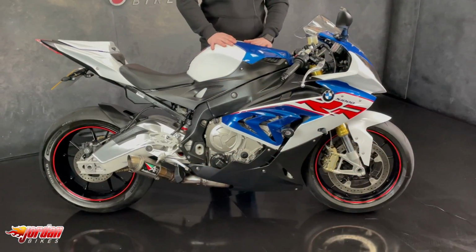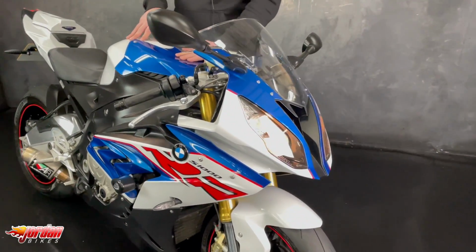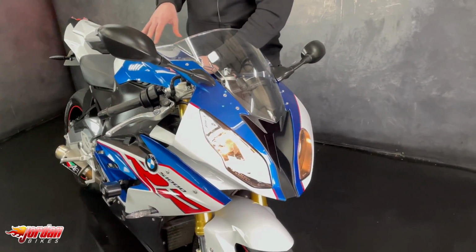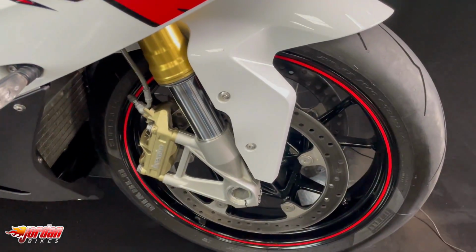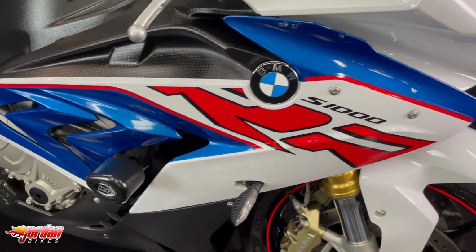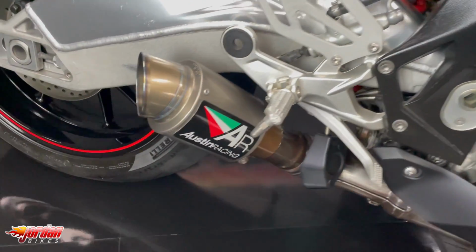What an absolute belter of a sports bike from BMW. Stunning to look at. This one is even better. It's actually got the fairings from a 2017 model, so it's a little bit newer looking than what it is. It's a 2015 15 plate, 4,650 miles it's only done.